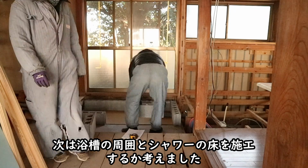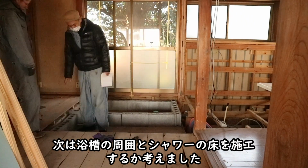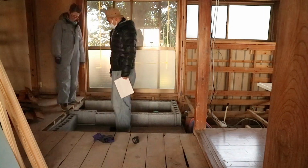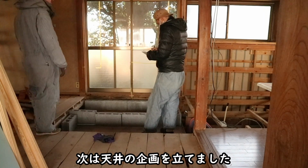Next, we started making a plan for how we would build the bathtub surround and pour the sloped shower floor. We brought some cinder blocks into the room to help us visualise the process. After formulating a plan for the bottom of the room, we turned our attention to the top.